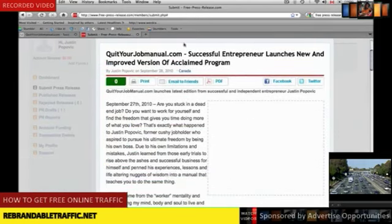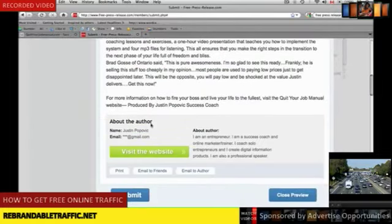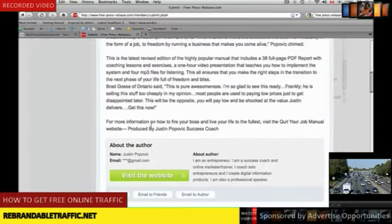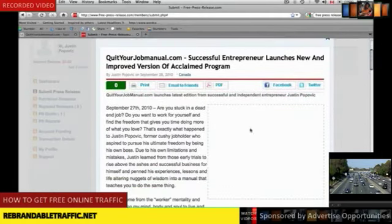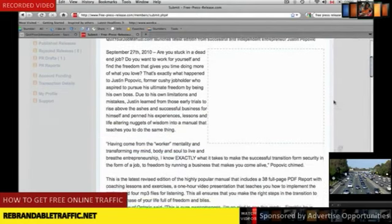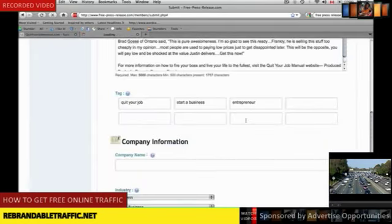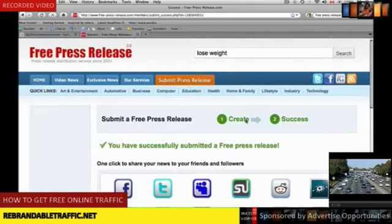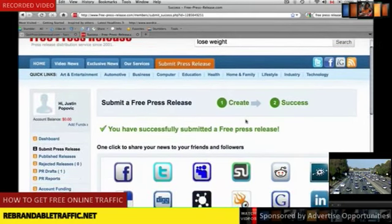And read through it. So you can see here it's going to have the title that I want, the news story. It's got some stuff here. And right here is where they're going to have their ads. Obviously, they're not just giving this away for free. They're trying to advertise stuff and make their own money, which is cool. So then we just hit submit and the press release gets submitted. So you have successfully submitted a free press release.